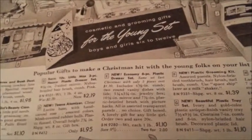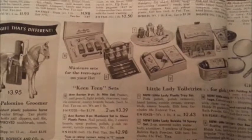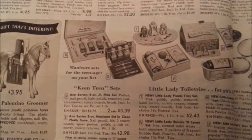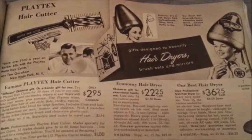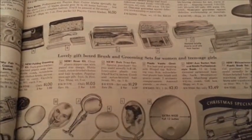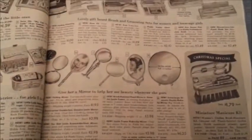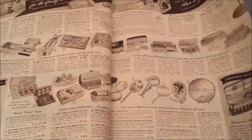And here's some more neat gift items for mom and her makeups. And of course, it looks like cutting tools for hair cutting. Yep. A lot of times moms cut. Not always did they do their dad's hair. Dads usually went to the barbers. But a lot of times the moms trimmed up the dad or the son's, the boy's hair. And the daughter's hair, their bangs.